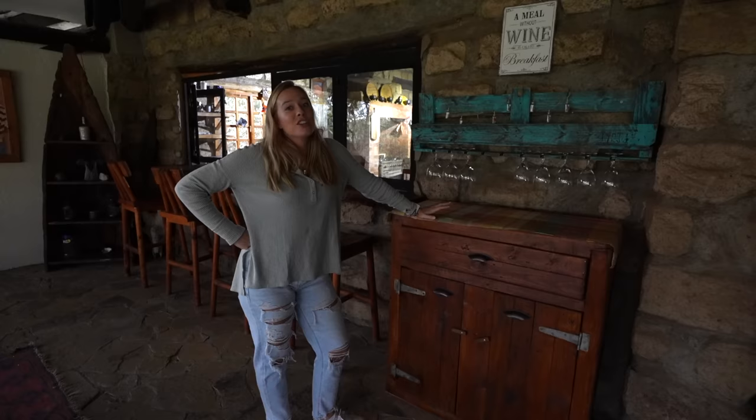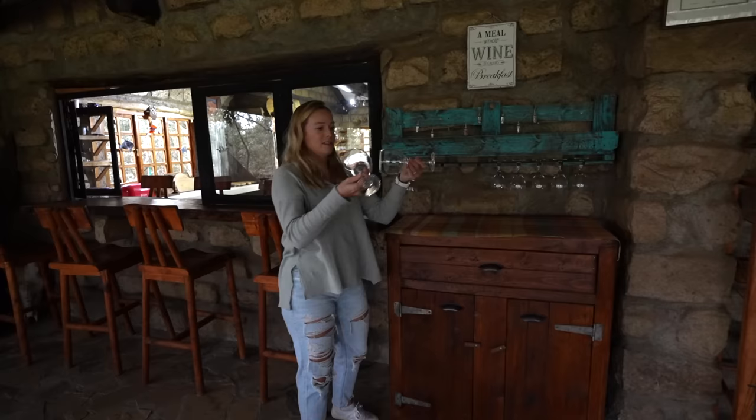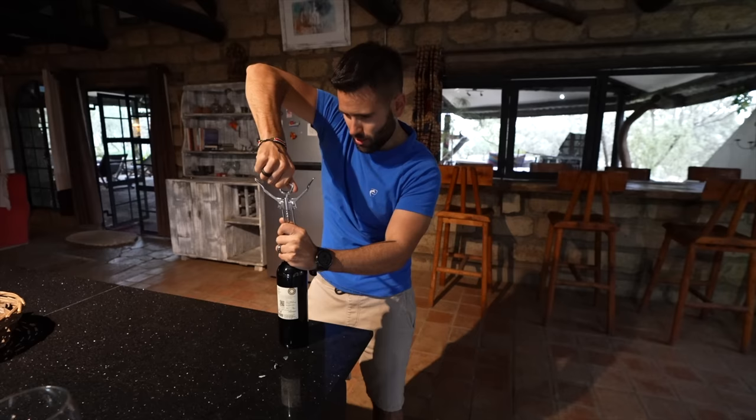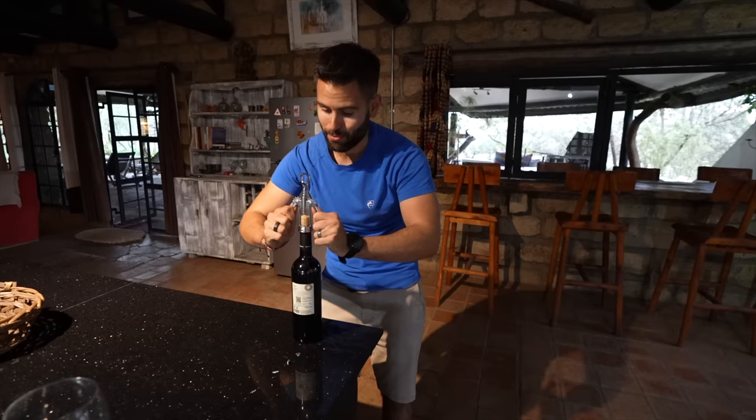So what better goes with pizza than some red wine? So we're gonna grab a couple glasses. I like that they actually have like big red wine glasses too. And let's open the bottle. I'm gonna be the one opening the wine bottle because Tracy's a little bit challenged with regards to opening wine bottles. So, just like that.